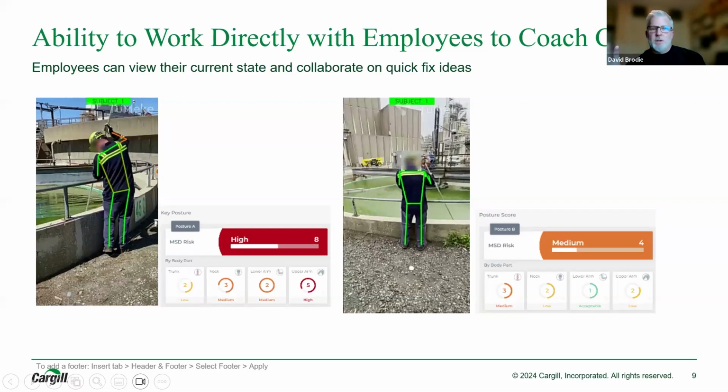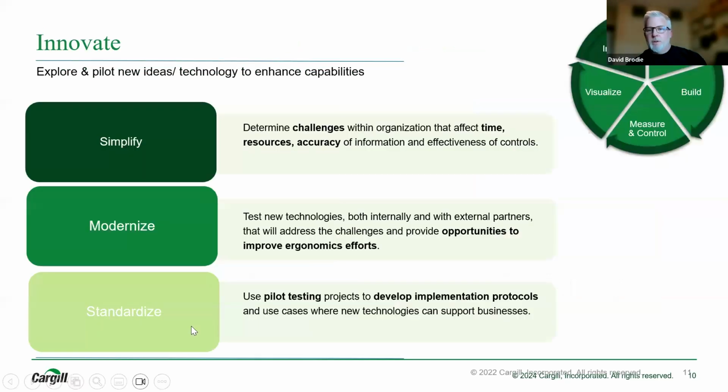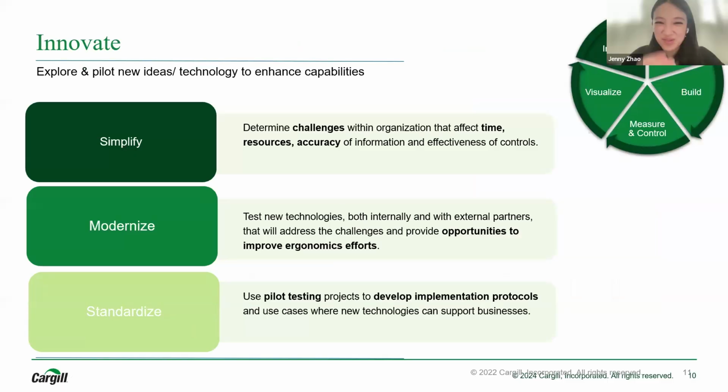So what you're seeing there is that the visualization is going to the assessor, to leadership to understand the risks, and directly to the employee at different points in time, depending on what you're trying to do. So that gives you a lot of flexibility and a lot of power to really drive some change out there. And then the last thing I was going to say too.